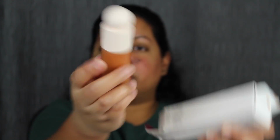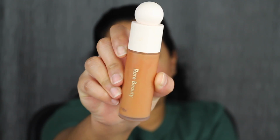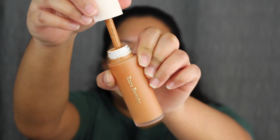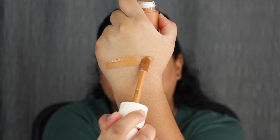I know it doesn't match, but this is what 410N looks like. I know it looks darker in the bottle. I'm gonna give it a little shake. I wasn't able to swatch it in store. The girl just color matched me and she color matched me to the shade. So let's see what 410N looks like.